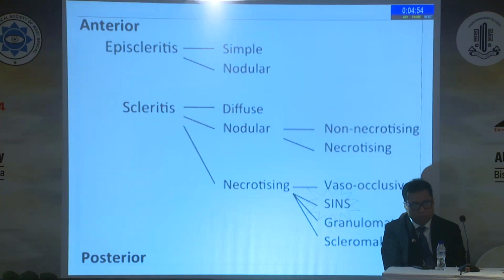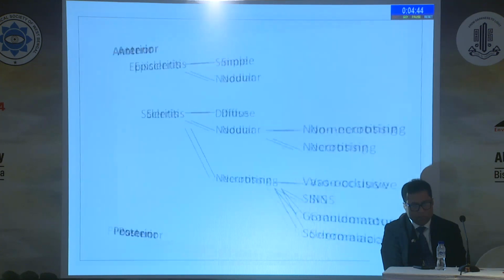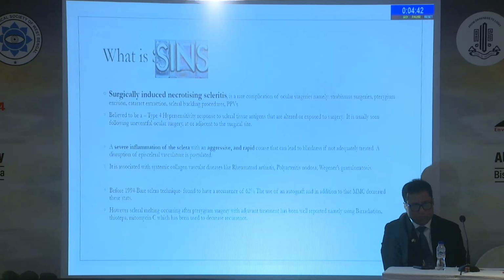An approach to scleritis, anterior and posterior. In this specific case, because we knew it was necrotizing, we honed in specifically on surgically induced necrotizing scleritis. So what exactly is SINS? It is a rare complication of ocular surgeries, namely your strabismus, pterygiums, cataract extraction, scleral buckling procedures, and your PPVs. It's believed to be a type 4 hypersensitivity response to scleral tissue antigens, which are altered or exposed by surgery.